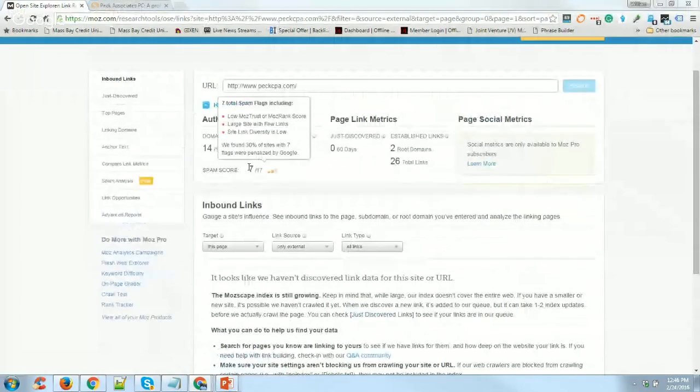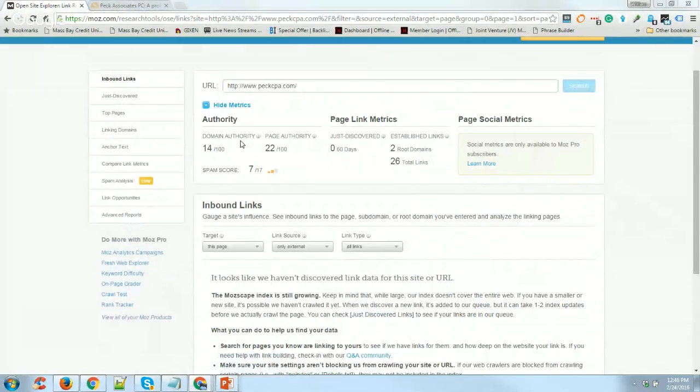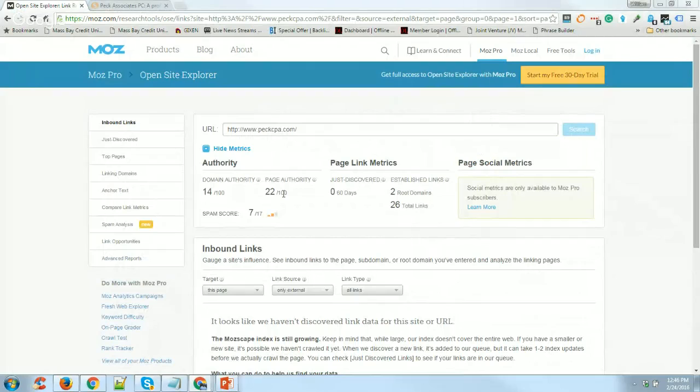So this page authority and domain authority, this is a metric that Moz uses to show the power of the website. When you're a brand new website, it's a domain authority of 1, page authority 1. And then as it gets more links and more content on it, that authority builds up.